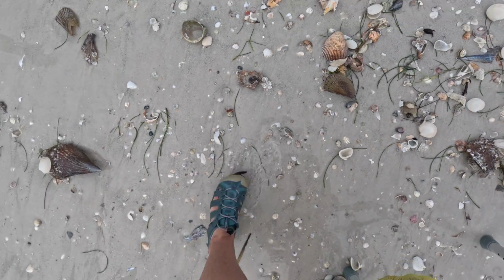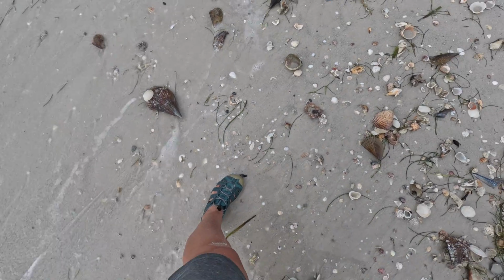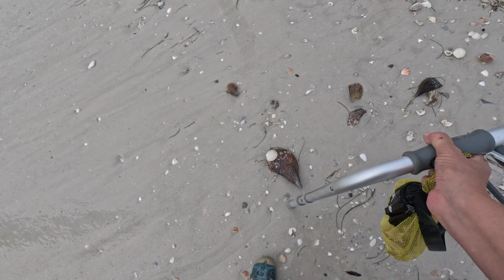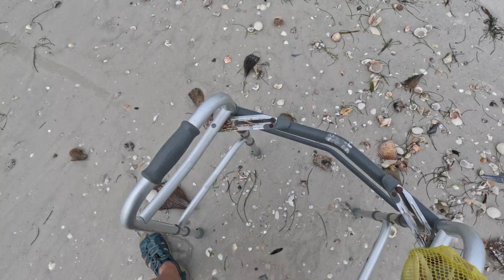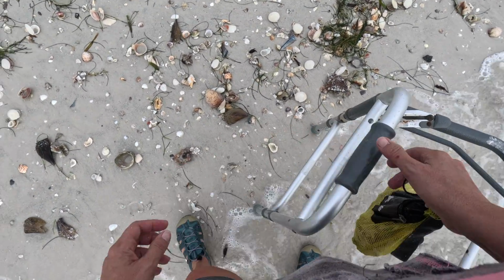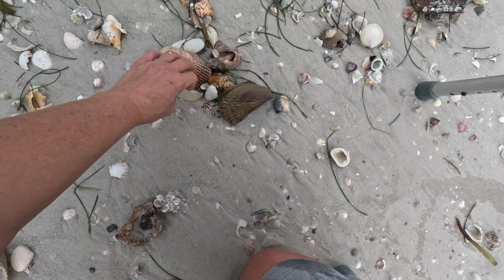What other goodies do we have up here? Look at the size of that beach taco. My gosh, it's almost the same size as my foot. Wow, huge. And then I spotted a fighting conch under a pile of some stuff. I'm not sure what kind of shape it's in. Let's visit it and see.